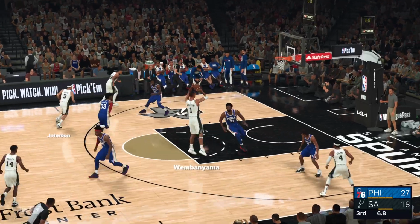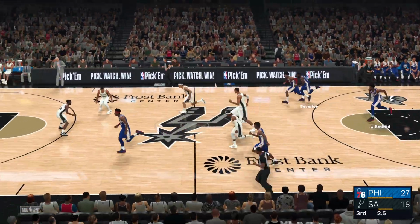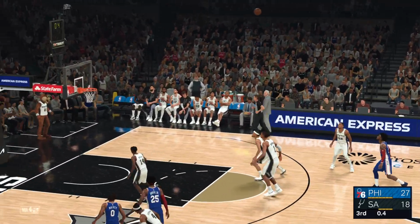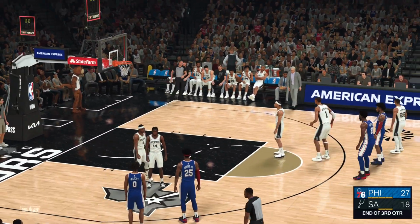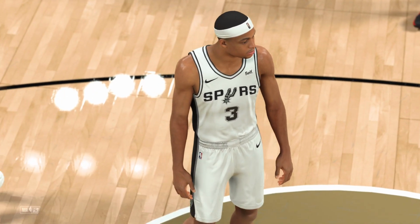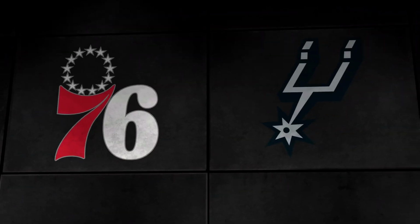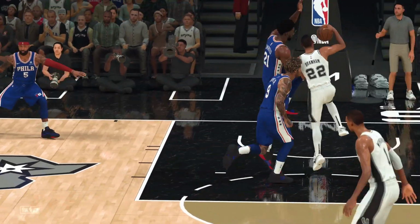Johnson finds Wembanyama. Shoots over Embiid. Wembanyama, no good. 1 second left. That one doesn't go. And so it's Philadelphia in control with a 9-point lead to end the quarter. They have made it very tough to get a shot off against them. Their defense has been stifling. Back to the action in just a minute.